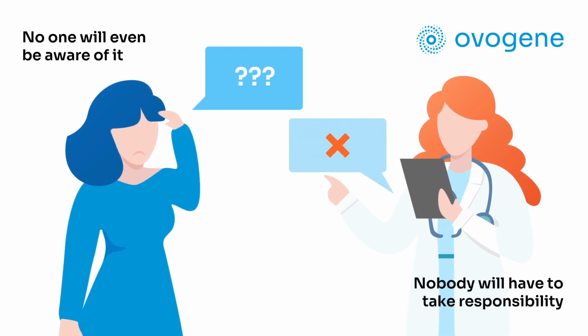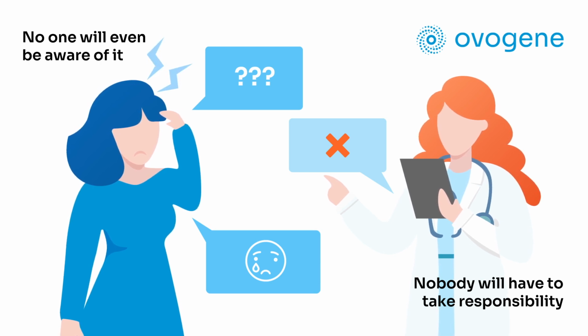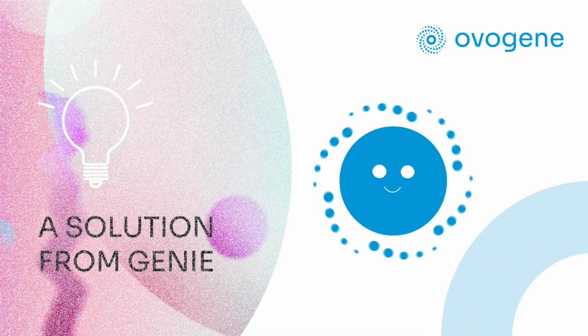Thus, nobody will have to take responsibility. In such a scenario, at the time of the tests or the birth of a child with some genetic issues, there is a high probability that it was merely mixed up unrecorded material. In other words, material without adequate management, and as a result, no prospect of reimbursement for this material. I know what to do.